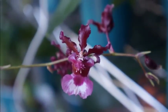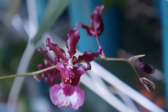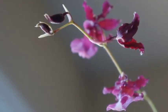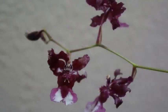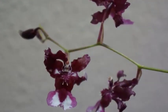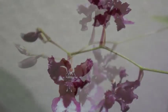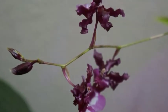Obviously, with better care, better fertilization, they may have more spikes and more flowers for you. But I've noticed that even if you don't take really good care of Oncidium orchids, usually when the time is right, they still shoot out spikes and give you at least some buds, some flowers. So in a way, they're forgiving and rewarding, but if you do provide the right care, they can bloom so much. They can bloom so many flowers for you.